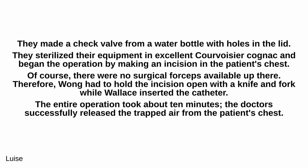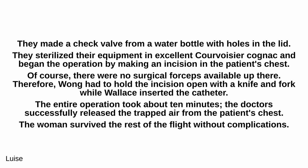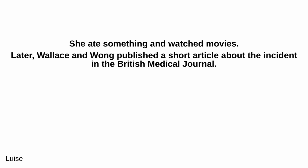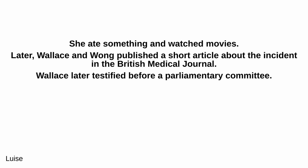The doctors successfully released the trapped air from the patient's chest. The woman survived the rest of the flight without complications. She ate something and watched movies. Later, Wallace and Wong published a short article about the incident in the British Medical Journal. Wallace later testified before a parliamentary committee.